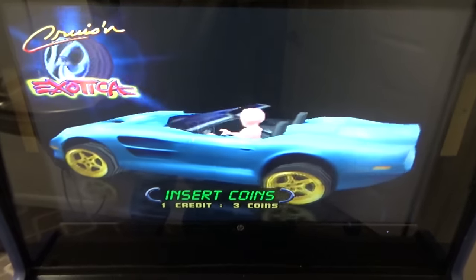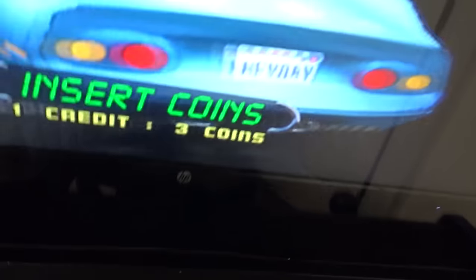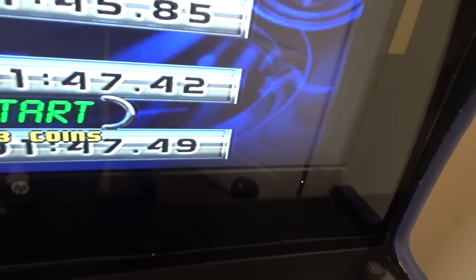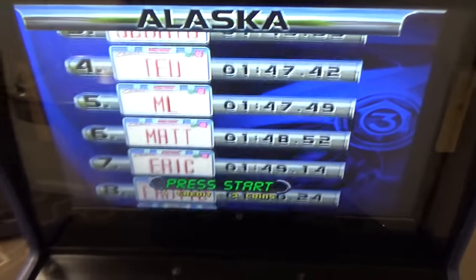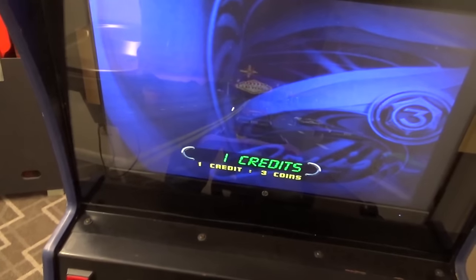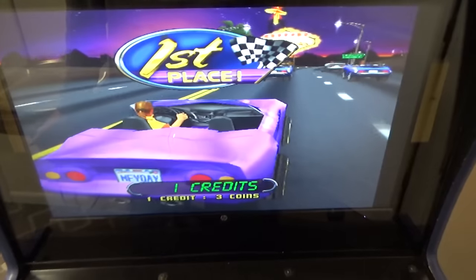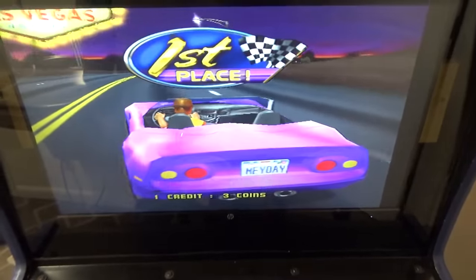Looks like it's on. We got color. Looks like it's running. I'm not going to hit the start button because my volume control is messed up, so I don't want to blare it. But yeah, it looks good.